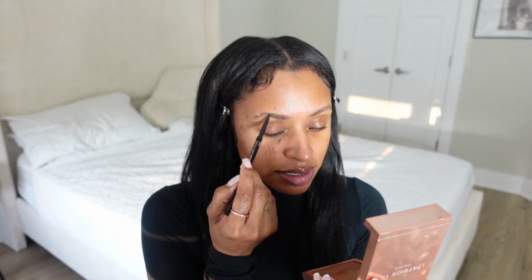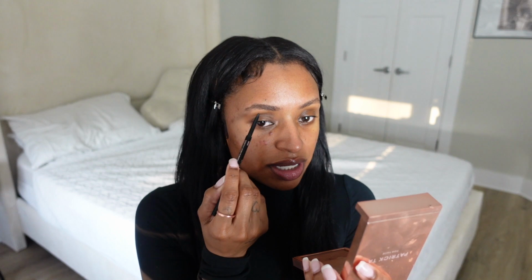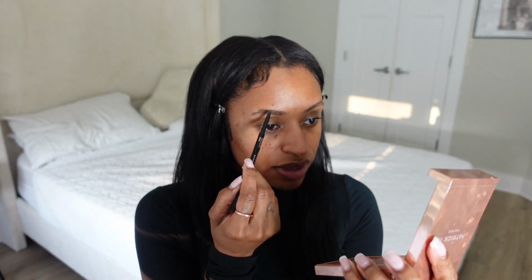Okay, so first I'm gonna start with my eyebrows, which is not typically what I would do all the time, but I feel like for this occasion I want to get my eyes together first because holiday means eyeshadow. I never wear eyeshadow, you guys. It's the very rare occasion that I put eyeshadow on. I'm such a bronzer girl, but for this, I think a little eyeshadow would be so pretty.